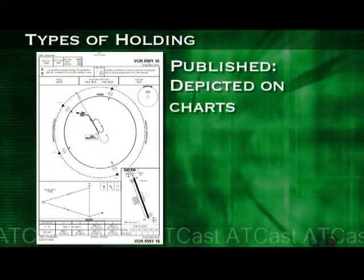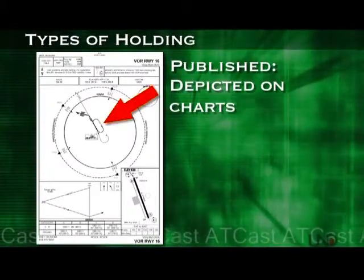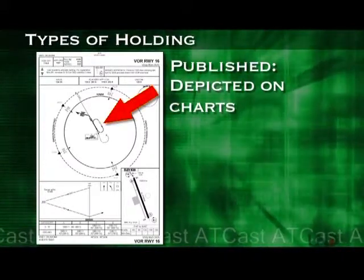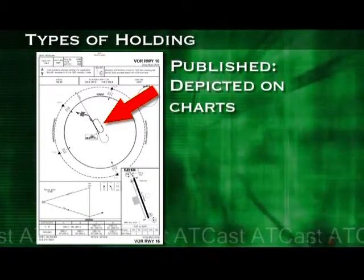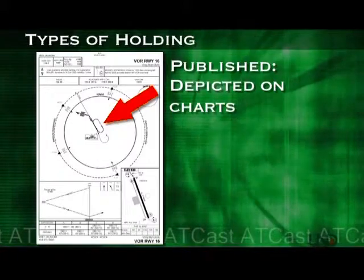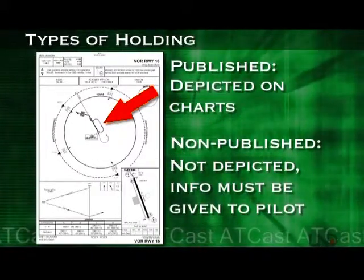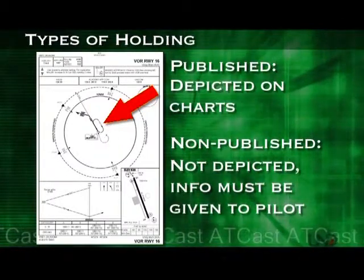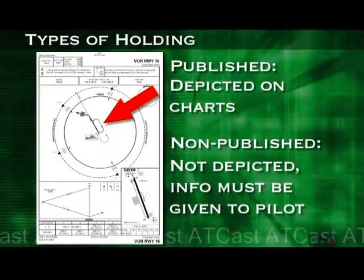Published holds are depicted on charts such as IFR en route charts and approach plates and show the holding fix and direction of turns. They might also be accompanied by information such as speed restrictions and the inbound and outbound courses to the nav aid. Non-published holding works the same way as published holding, but since the information isn't printed on a chart, it has to be given to the pilot. We're going to focus on published holding for the purposes of this episode.